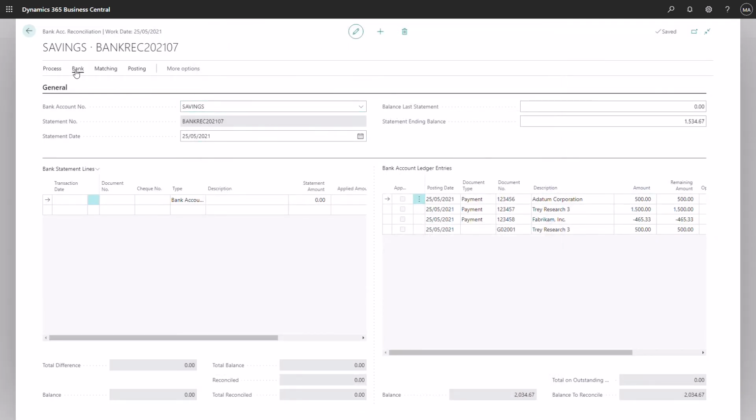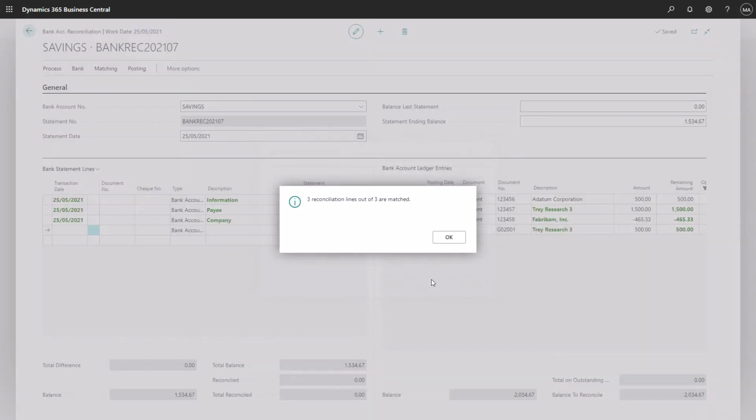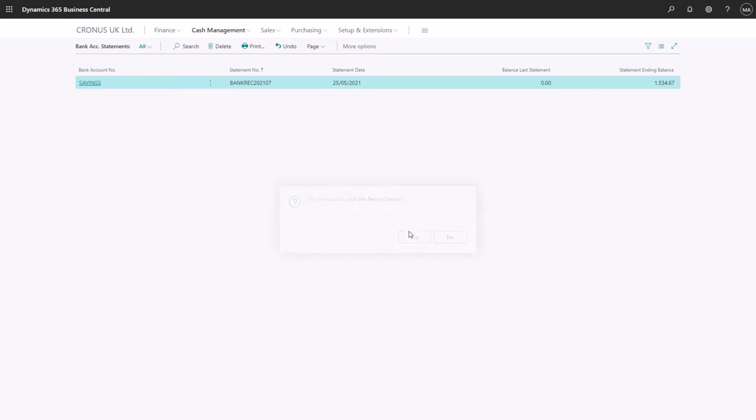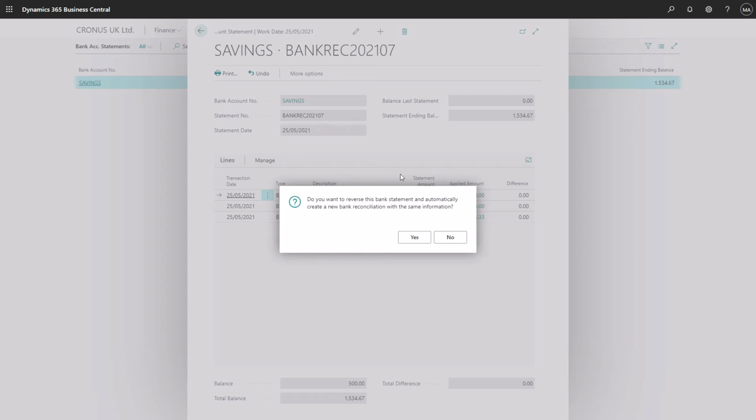I'm now going to import my bank statement to the reconciliation and use the automatic matching functionality. I have a quick look at the results and post the reconciliation. However, I've just realised I've made a mistake. There were two £500 entries on the bank reconciliation, and I've matched the payment to the wrong one. Thankfully, there is now a new functionality that allows us to undo a posted reconciliation and return us to the same position we were in prior to hitting post.